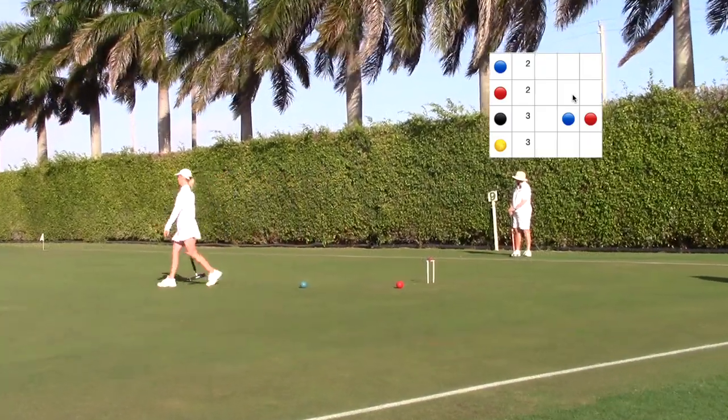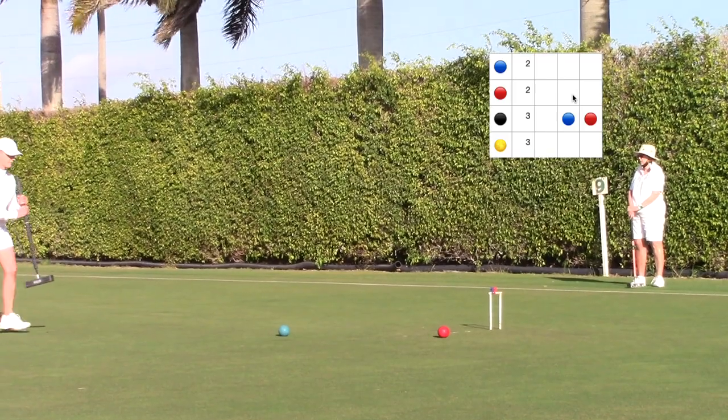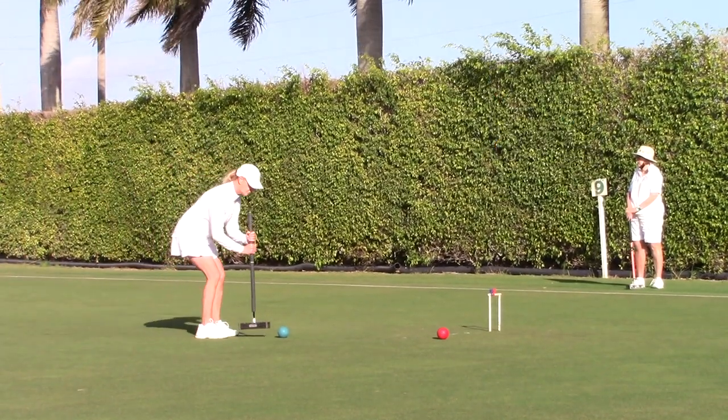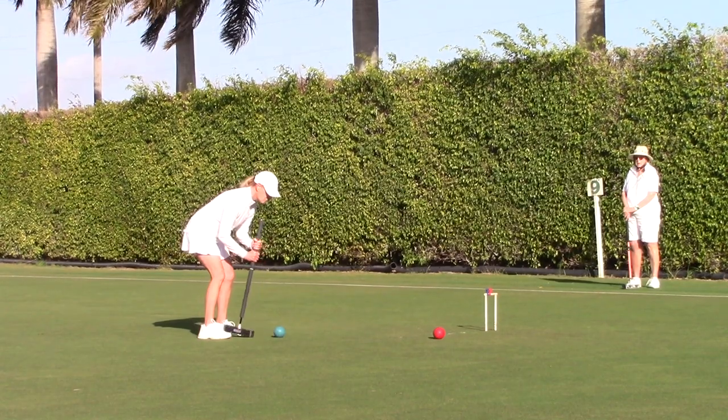So he left blue an opportunity, but it's with the danger ball red, so it's likely that she won't do anything more than make hoop two, unless she uses red to attack yellow, which is pretty aggressive.